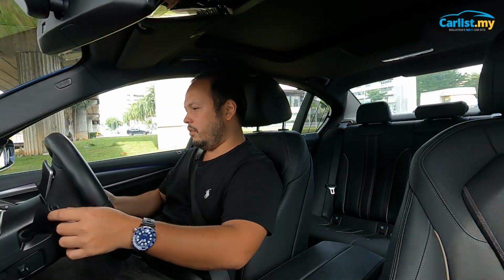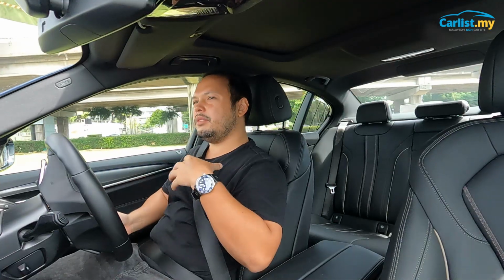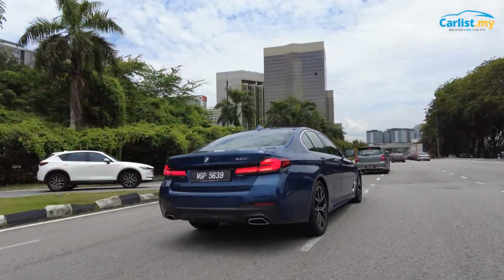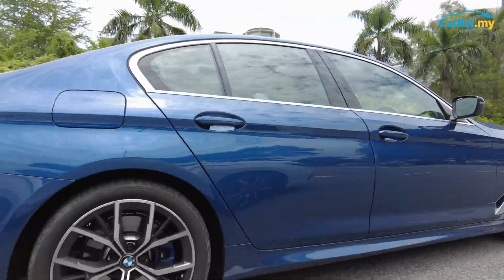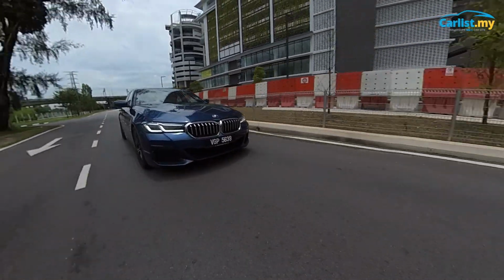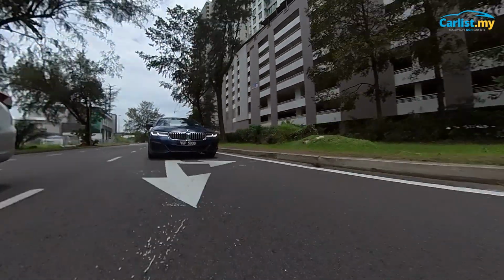Speaking of adaptive cruise control, it works like a charm in traffic. I mean, I'm the type of person who just likes to have full control when I'm driving fast on a highway, but when in traffic, the adaptive cruise control works fine. It accelerates slowly, it stops slowly, and it's a little bit jerky sometimes, not all the time, but I'd be nitpicking if I said that was a problem. Okay, let's give it a little punch in sport now.